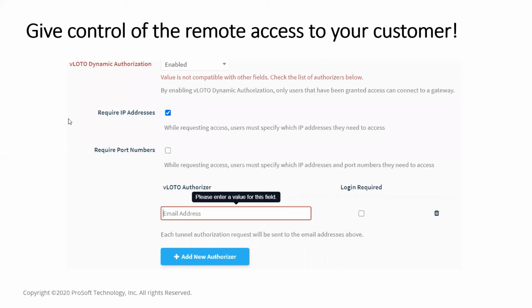And we solve that problem with vLOTO, because here you may access the gateway, which in this instance is the remote access device itself. But if you want to connect to any of the end devices, that's the HMI or the controller or the drive or anything, you have to request permission. And that entire process is real time, completely auditable and fully electronic. So there's no physically walking to a site and turning on a switch or plugging in a cable or any of that, because those kinds of things defeat the purpose of remote access.